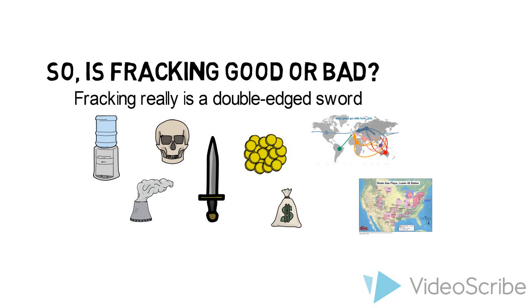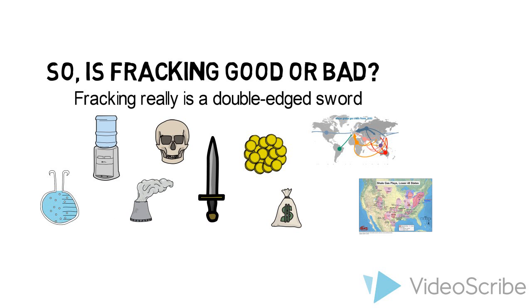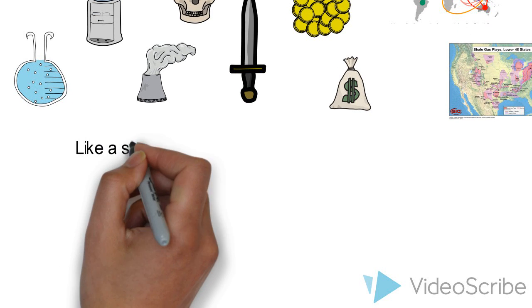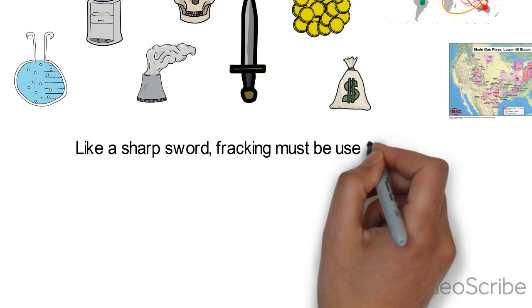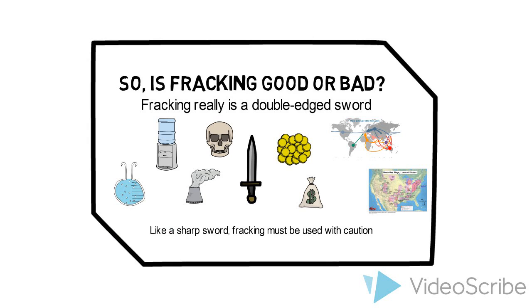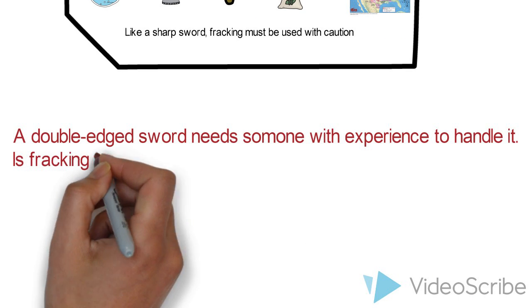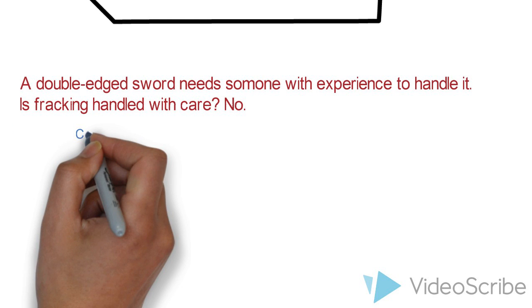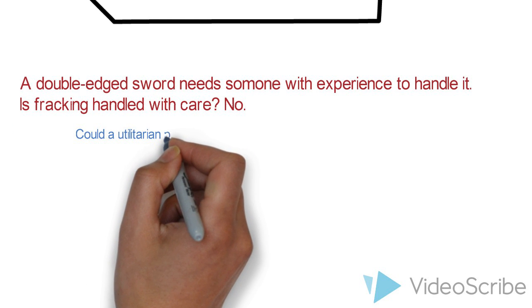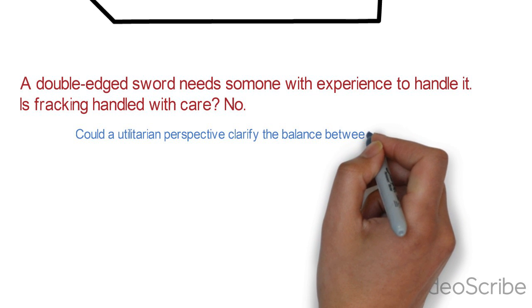I just think that fracking needs to be regulated more and that we could really control the negative effects and then be able to fully utilize this awesome energy gathering process. Like I said, a double-edged sword needs a lot of care when you're handling it. You wouldn't give a sword to a kid, but a well-trained knight could use a sword very well. It's the same thing with fracking, however, I don't think right now fracking is being handled very properly.